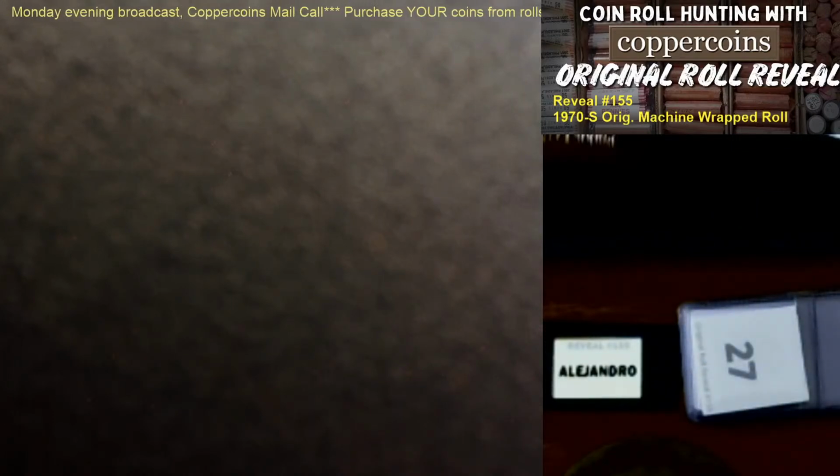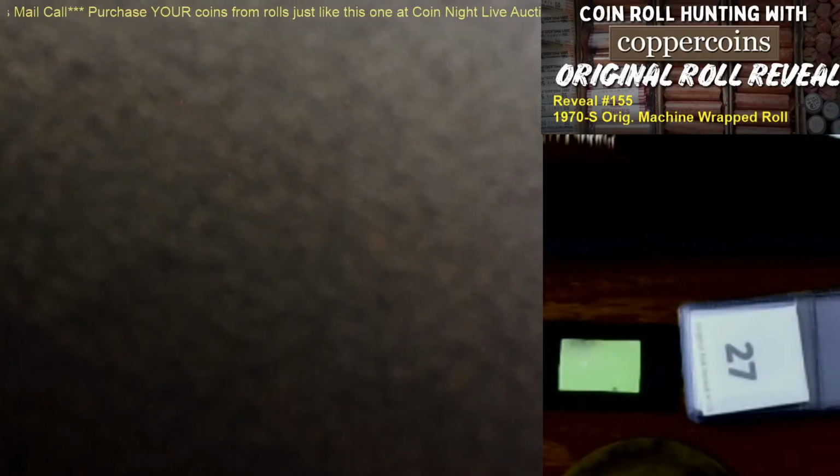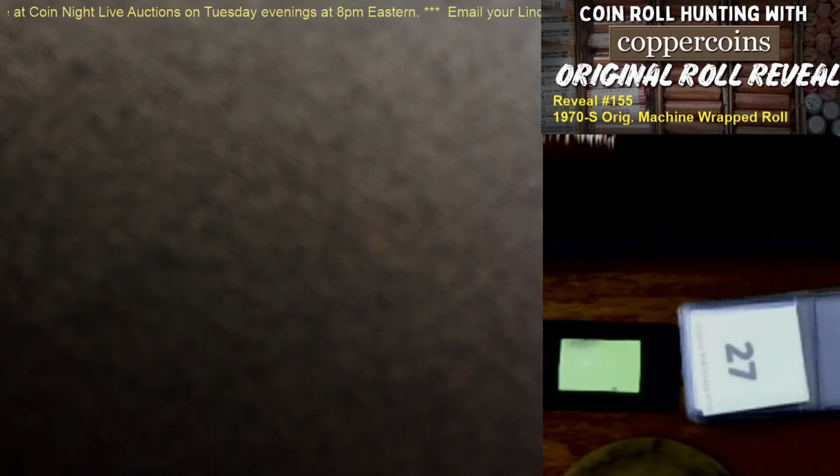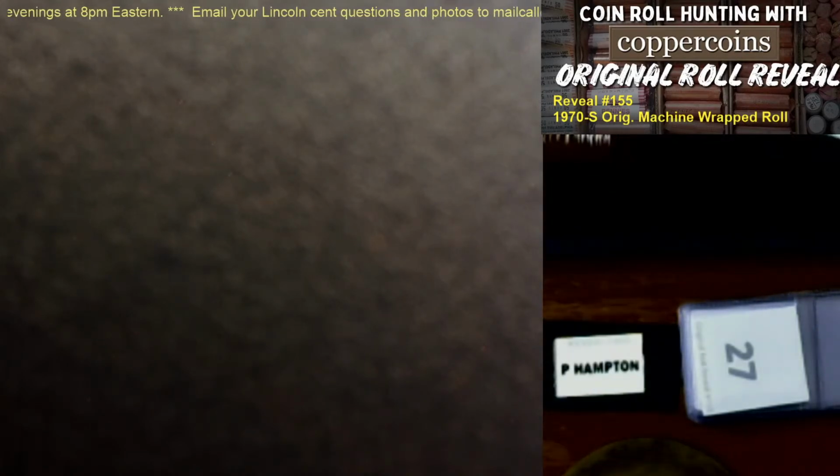I mean, the cap's off the tube. I mean, it's like I could open it up and look through it any time, but I don't do that. I don't do that because I want to be just as surprised as everyone else. I want all of us to learn at the same time what's in the rolls that I'm opening.